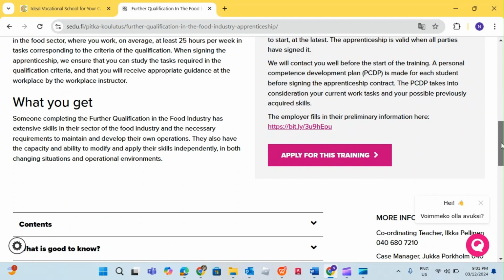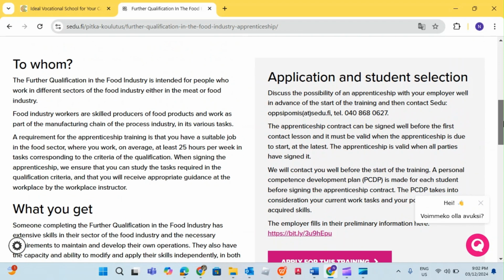What you get: someone completing the further qualification in food industry has extensive skills in their sector of the food industry and the necessary requirements to maintain and develop their own operations. They also have the capacity and ability to modify and apply their skills independently in both changing situations and operational environments. So this is what you get.